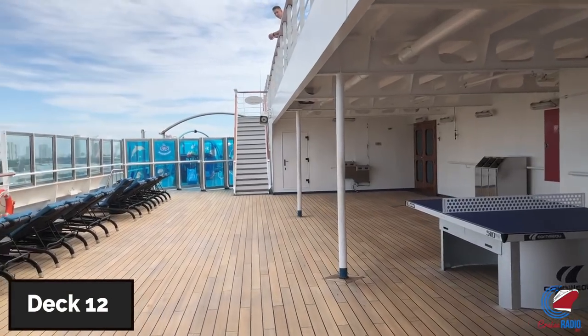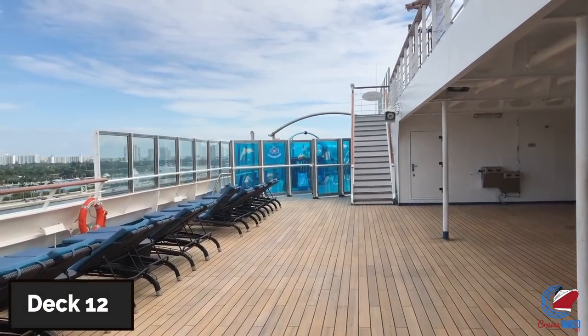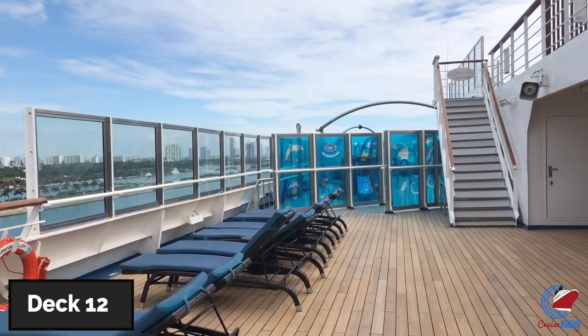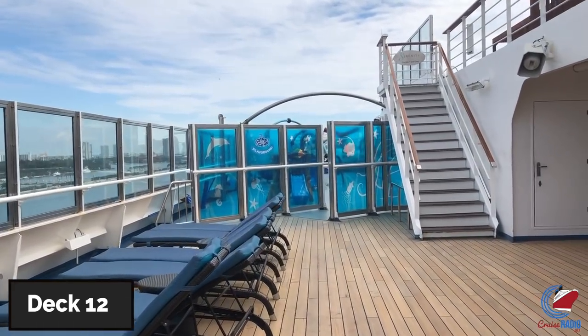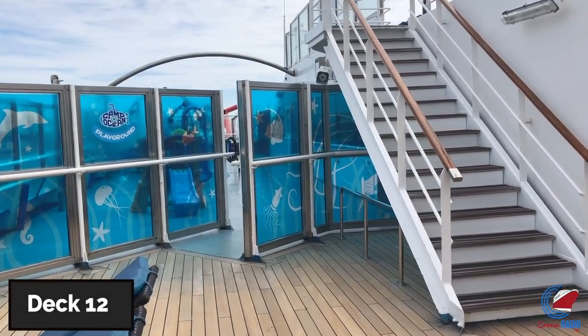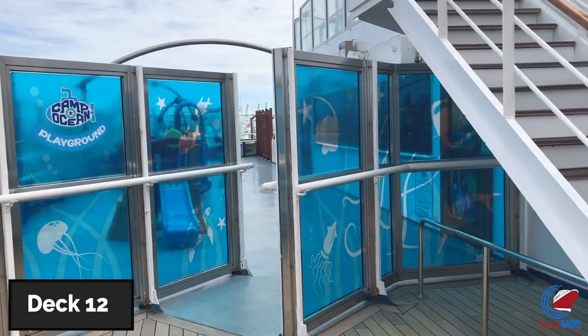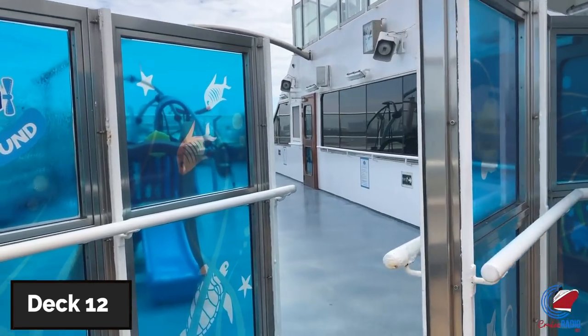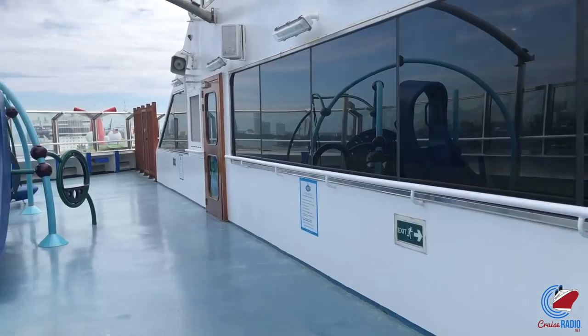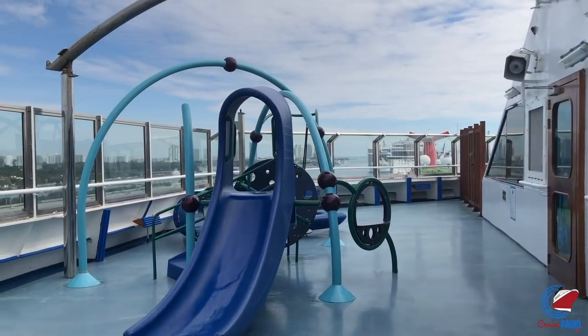The sun deck, or deck 12 on Carnival Glory, is a weird configuration because on the port side, the left side, is devoted to Camp Ocean. So you have the kids' playground out there, the outdoor area for them to play. But on the starboard side is part of Serenity. So Serenity goes up two different decks on this ship. And those decks are the sun deck, which is deck 12 on part of it. So on the starboard side is Serenity.